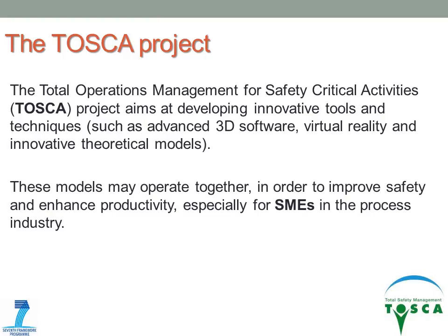The Tosca project, the Total Operations Management for Safety Critical Activities project, aims at developing innovative tools and techniques such as advanced 3D software, virtual reality, and innovative theoretical models. They may operate together in order to improve safety and enhance productivity, especially for SMEs in the process industry.